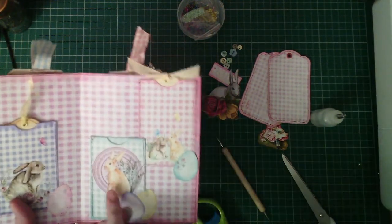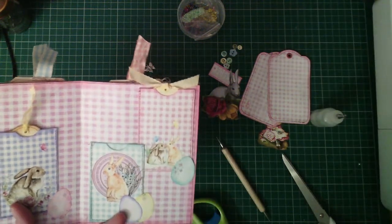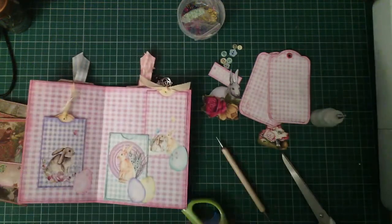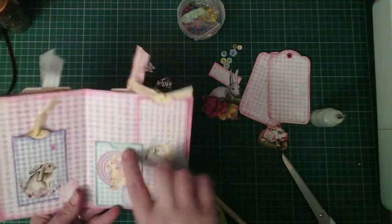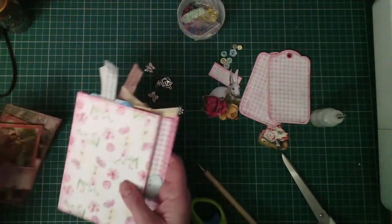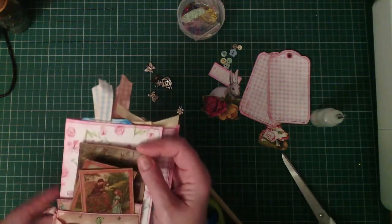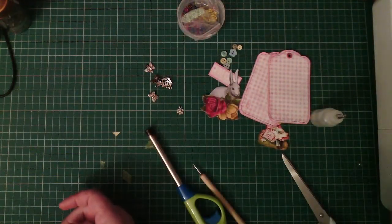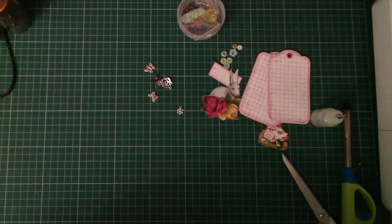Cuteness, cuteness. I'll either reprint this page so I have another one of these tags, or more than likely, as I go through the pages, as well as the coordinating kits the ladies have put together, I'm sure I'll find another little tag that will fit this one. But if not, the beauty of the thing is that I can print this as many times as I want to. So there is that. All right. This one is done. Okay. Put that away.